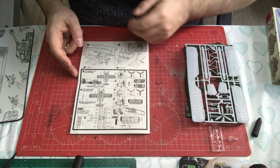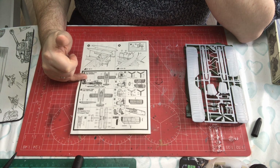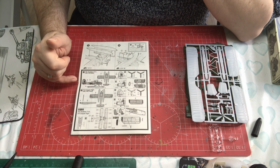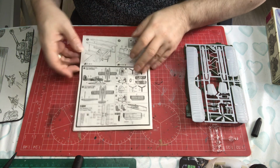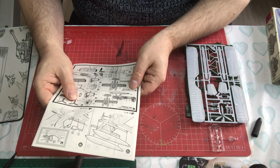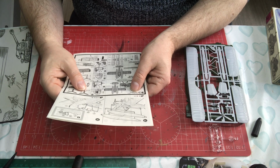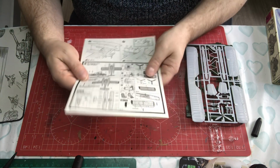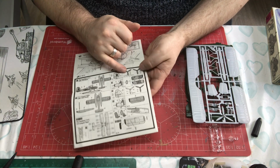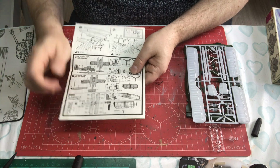And then what have we got here? Paint instructions. So option 1, HMS Asturias, and then the other one is 713. Try reading it the right way around. We've got 713 Catapult Flight HMS Asturias and 702 Squadron FAA HMS Asturias. So 2 different paint options, showing you where to put your decals on your 2 different paint options. You've got camouflage plan there for this one, not for that lower one, and then the common marking decals there.